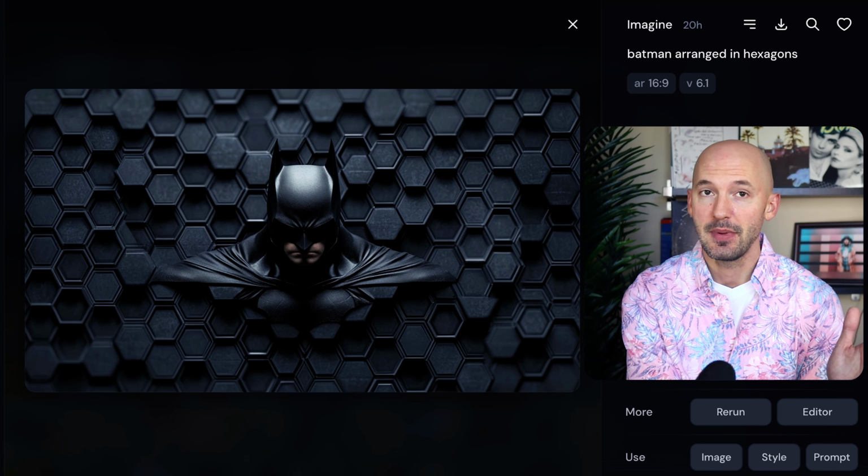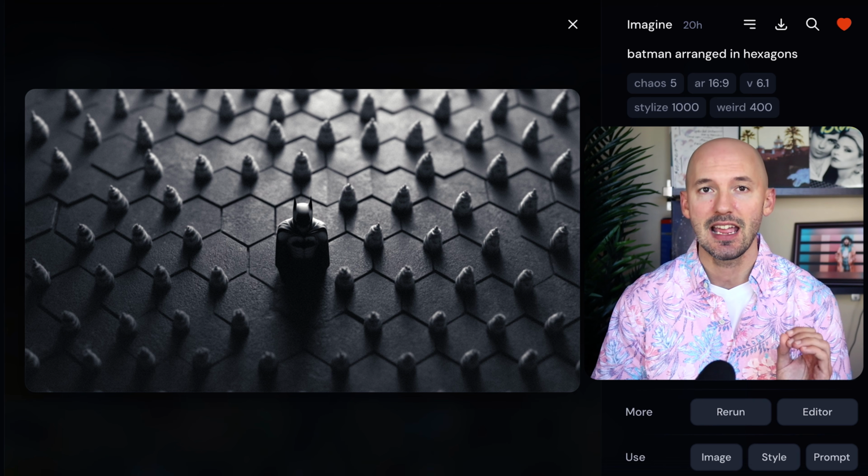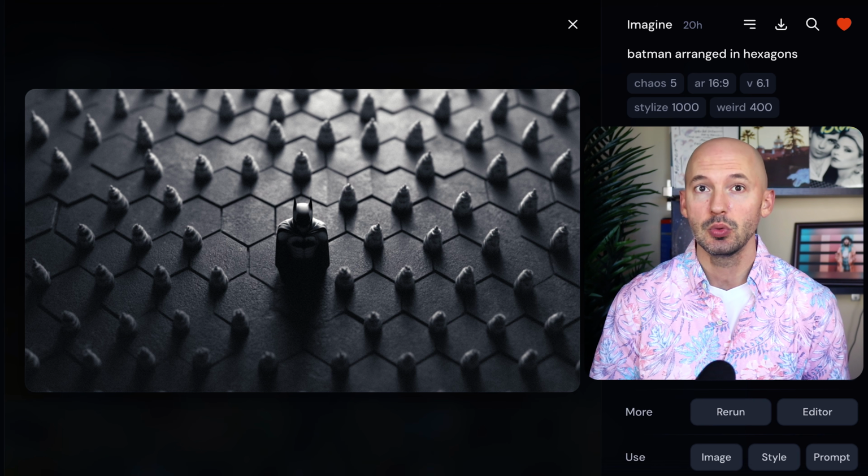Look at that. It's a way to add geometry and a meta structure to your composition. Batman arranged in hexagons is pretty cool. Even add some stylize, a little chaos, and the weird parameter, and you can get some pretty cool generations.